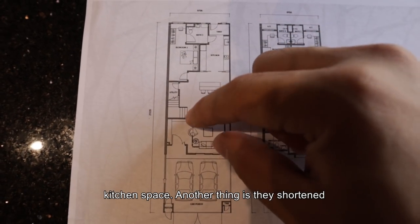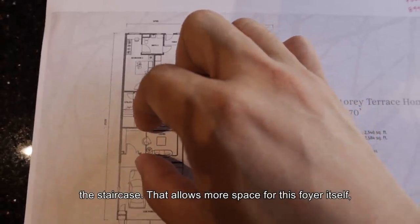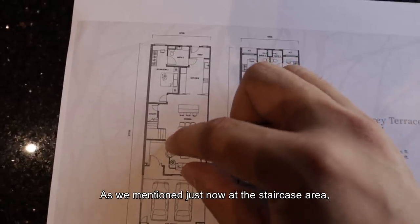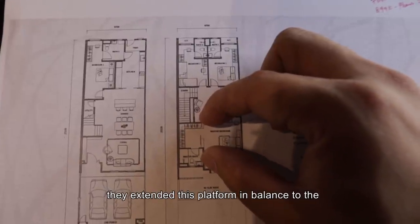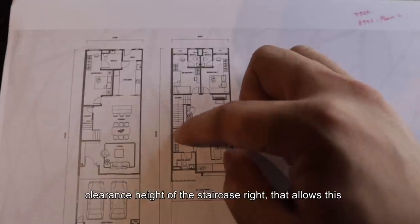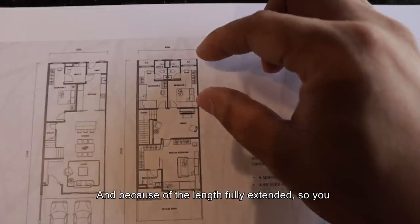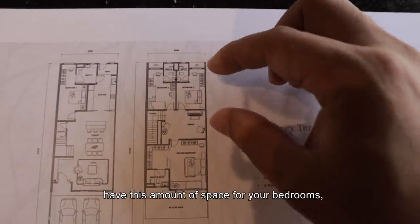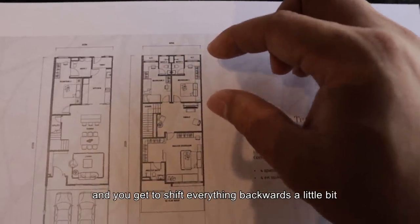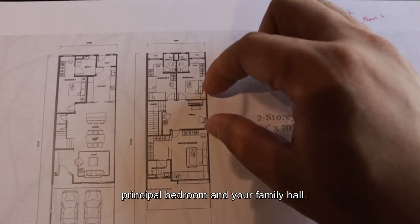Another thing is they shorten the staircase. That allows more space for this foyer itself. And as we mentioned just now, at the staircase area, they extended this platform in balance to the clearance height of the staircase, right? That allows this walk-in wardrobe to be huge as well. And because of the length fully extended, you have this amount of space for your bedrooms and you get to shift everything backwards a little bit. That gives a better clearance space for your principal bedroom and your family hall.